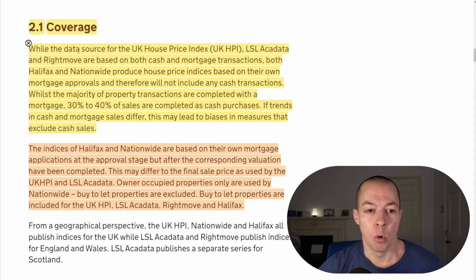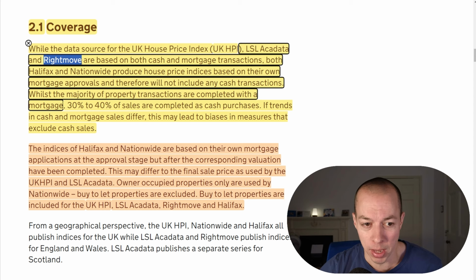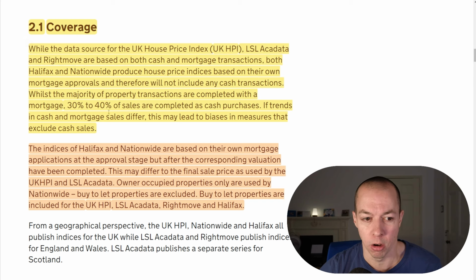Well, the data source for the UK house price index are the official index. Acadata and Rightmove are based on both cash and mortgage transactions. Both Halifax and Nationwide produce house price indices based on their own mortgage approvals and therefore will not include any cash transactions. One thing to be aware of is Rightmove isn't based on the actual transaction value. That is based on asking price. So that is a very small mistake in this paragraph.